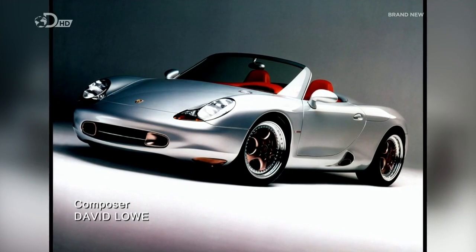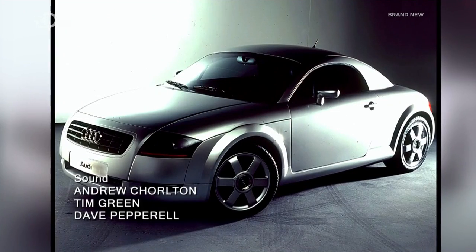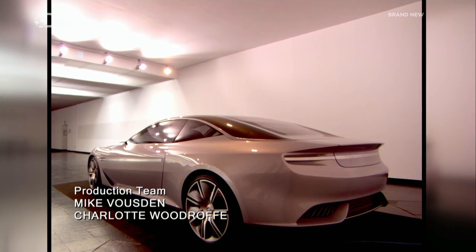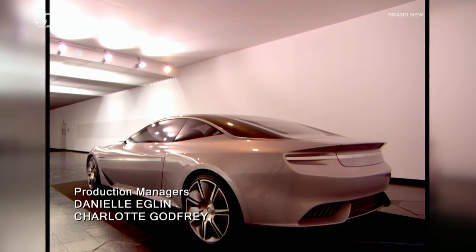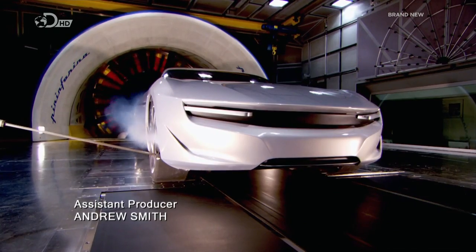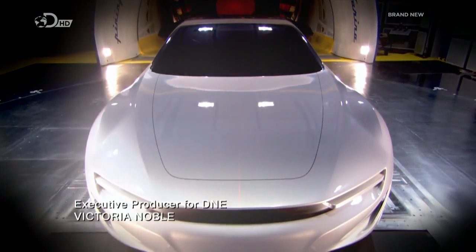Remember that big sellers like the Porsche Boxster and Audi TT also started out as concept cars. So what we're looking at here needs to be taken very seriously indeed. It's 8 months' work by 20 people and an intriguing first glimpse at the cars of tomorrow.